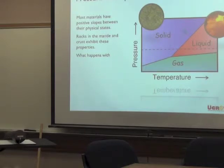So Dr. Brink is all about phase diagrams. And it's one of the reasons why we get along. This is what we talk about when we get together at faculty parties and stuff.